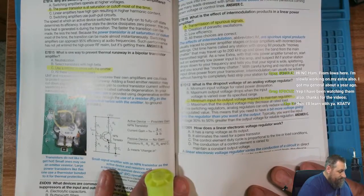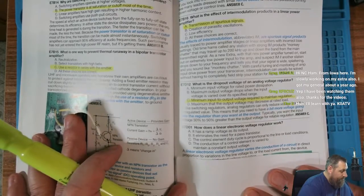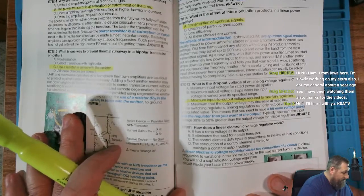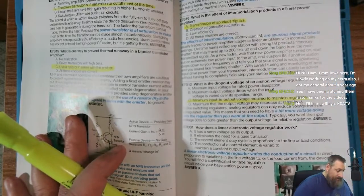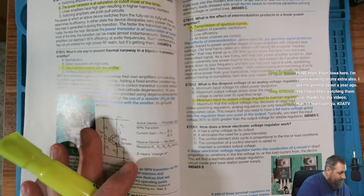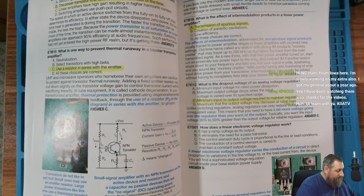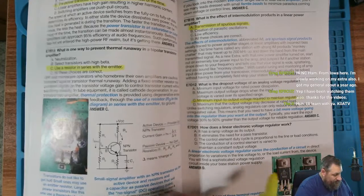A linear electronic voltage regulator varies the conduction of a circuit in direct proportion to variations in line voltage or the load current from the device. You will find a sophisticated voltage regulation circuit inside your base station power supply. So the correct answer is D, and it kind of shows it there a little bit. A pair of 3-terminal regulators for a dual voltage power supply. So how does a linear electronic voltage regulator work? Correct answer D, the conduction of the control element is varied to maintain constant output voltage.